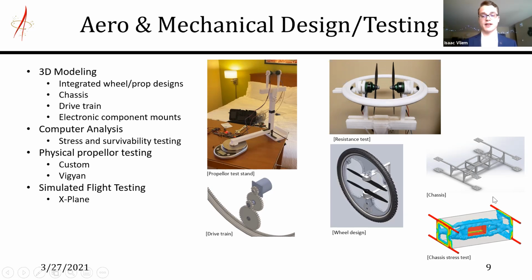And another aspect that we had to consider was the chassis. We had to make this as light as possible, but also as strong as possible to be able to absorb impacts and to keep the rover from breaking apart. And so here's a little model of the chassis down here.